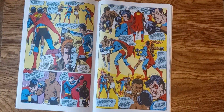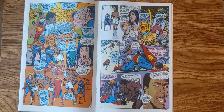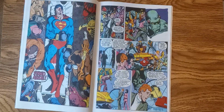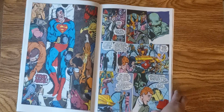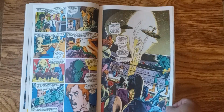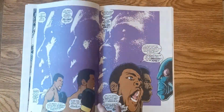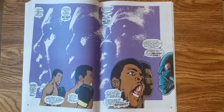here's the actual match between Superman and Ali, and you can see that Superman is really getting it. And they talk about some of Ali's techniques, like the rope-a-dope or whatever. Superman won't fall, he keeps going at it until finally he falls down. And you can see Superman being carried away on a stretcher from his bruises and so forth. Anyway, there's some trickery involved here, because Superman ends up coming back disguised as one of Ali's friends to stop the Armada and so forth. Anyways, another great double page spread there of Ali.